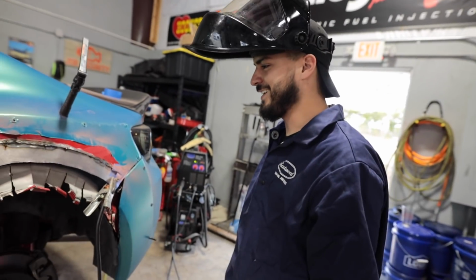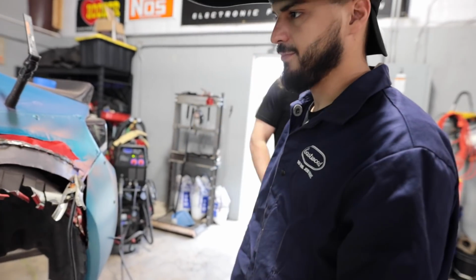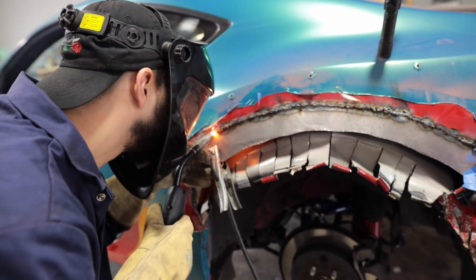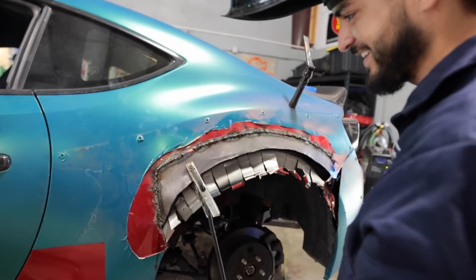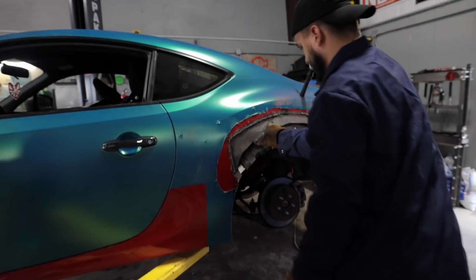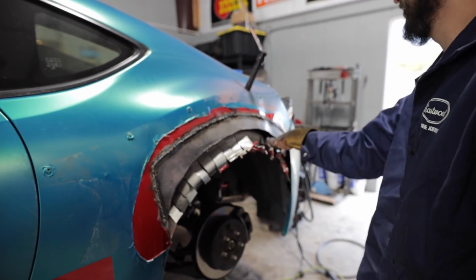All right, so our temporary little slap-in fender is going pretty good. I got it tacked in a bunch of spots. I'm just trying to finish the line down, and I'll clean it up in a little bit. Wow, it's actually working now. I know. Literally, it took this long, but it's working. Strength test. Yeah, that's strong. Working well.